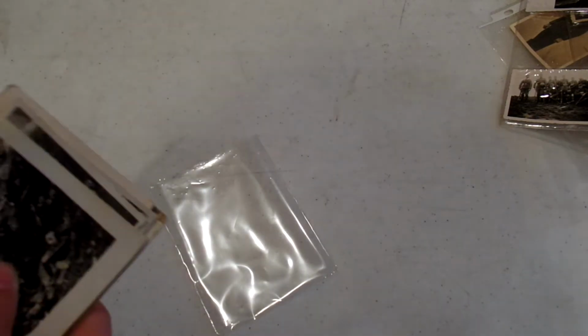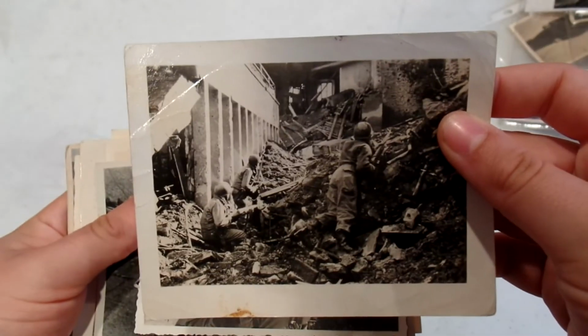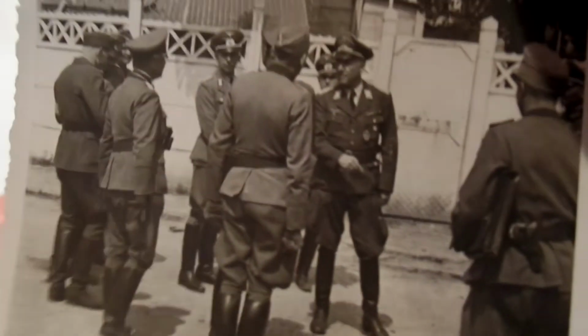But yeah, of all the money I spent at Max, I probably spent half of it on photos. There's just one guy, he just had bins of photos. And the prices were really good. And I just couldn't say no. So I got a wide variety of photos and postcards here. Got a combat photo from somewhere on the Western Front. Don't really know where. It's American soldiers.